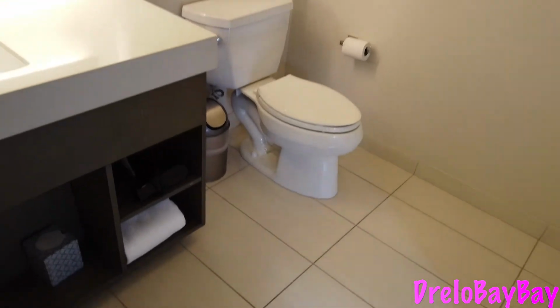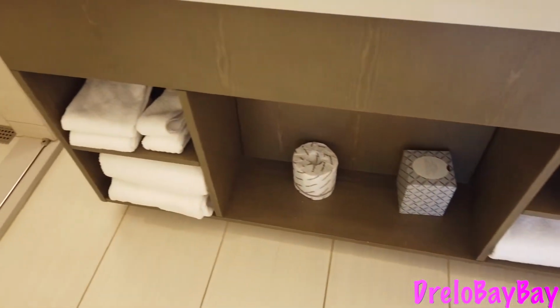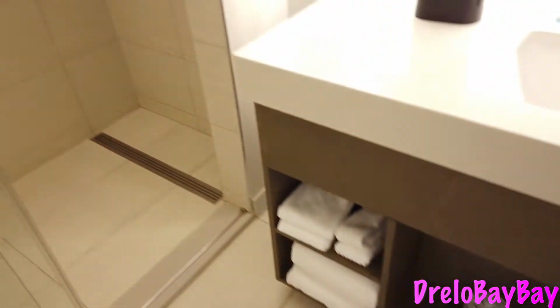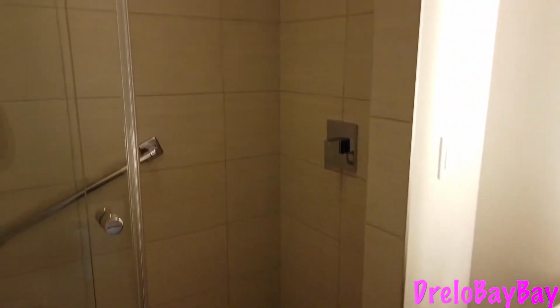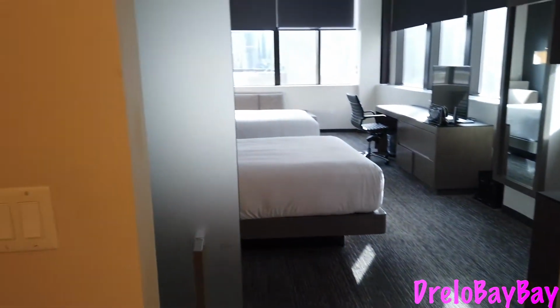There's lots of space in the bathroom. Unlike some hotels where if you sit on the toilet, your knees are touching the wall. Yeah, that's not a problem here. You got lots and lots of space. And then as you can see, there were compartments for your hair dryer that they provide, as well as some towels.